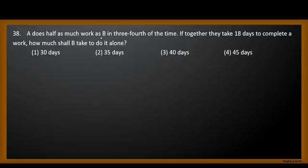A does half as much work as B in 3/4 of the time. It means whatever A does in 4 days of A, 4 days of A's work is equivalent to 3 days of B's work, because he said that 3/4 of the time. Now, if they together take 18 days to complete the work, how much shall B take to do it alone? Listen carefully.